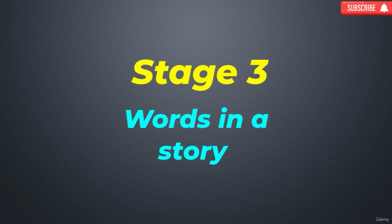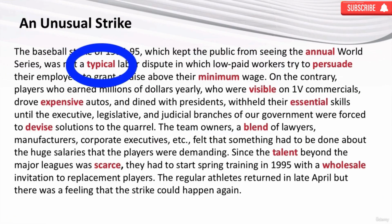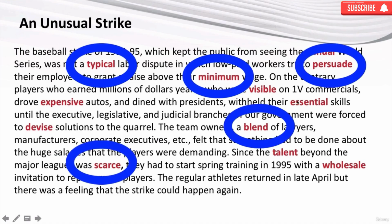Stage 3. Learn the given words in a story. There is a really interesting story for each lesson, and all of these 12 essential words of each lesson are used in this story. In this stage, you can review and see how these words are used in reading, so you can improve your reading skill too.